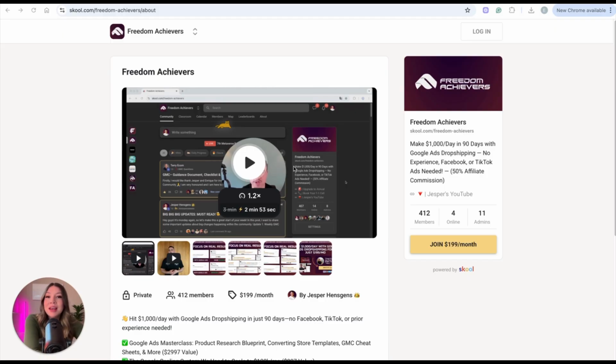Now, with that being said, here's the much bigger issue beyond the course that I have. It's Google Ads itself. It's definitely not passive, it's not beginner friendly, and it's not stable. You're constantly adjusting bids, tracking conversions, and then praying your account doesn't get flagged. And if it does, your store's offline, your income's gone, and there's no real support to get it back.